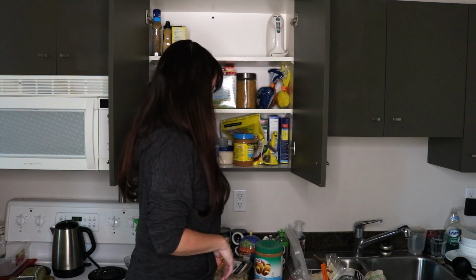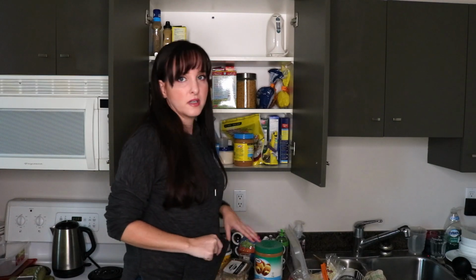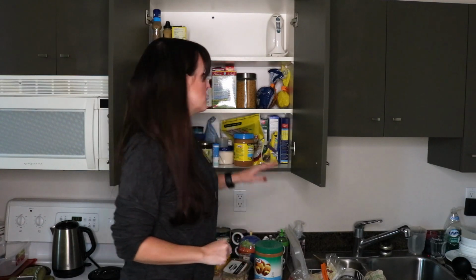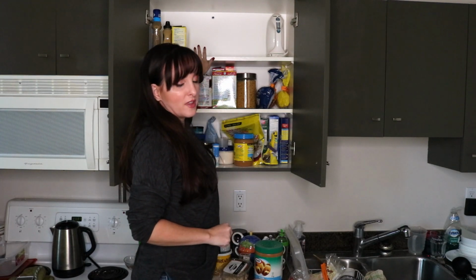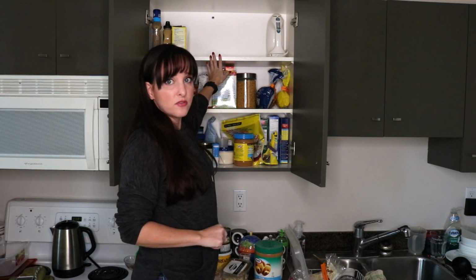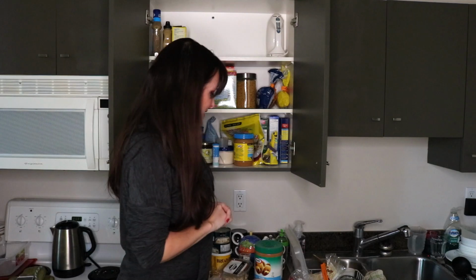I think I want to move the teapots somewhere else. And I'll show you the amount of stuff that I'm getting rid of. So now I have lots of room. I feel like I can buy some more pantry style stuff and put it up here. So yeah, I'm pretty happy. So I'll show the little before and after, and that's this video.